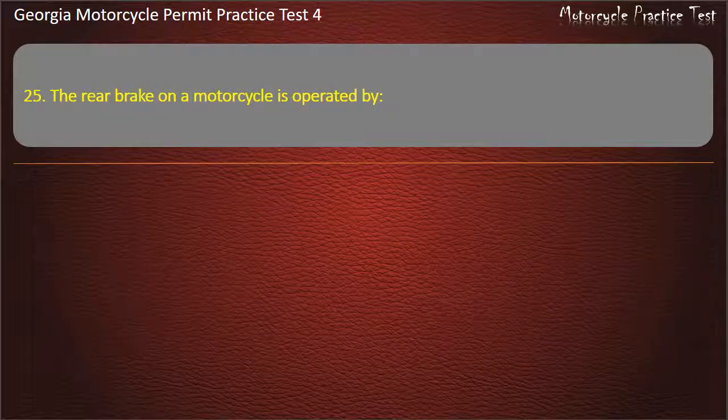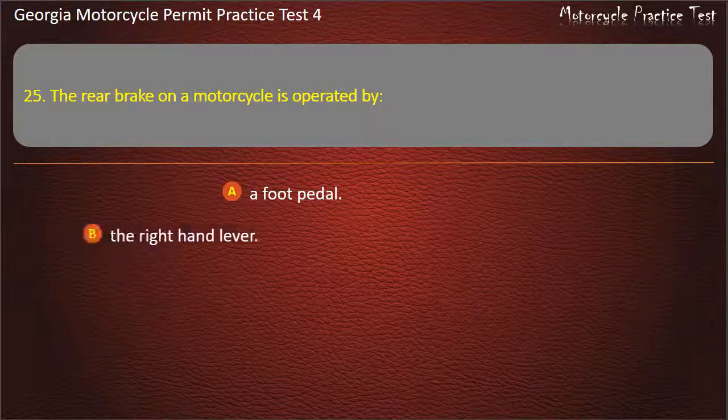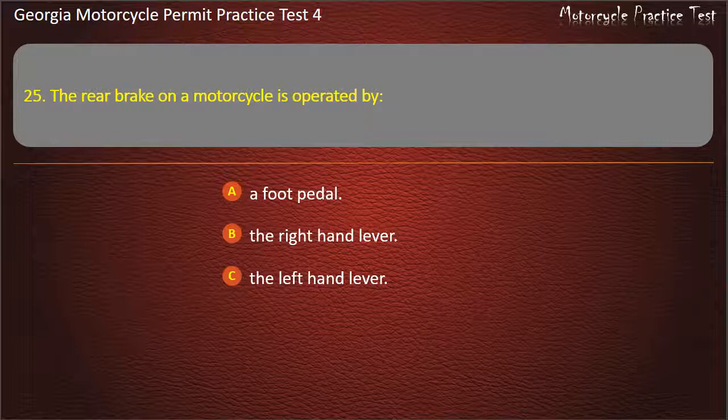Question 25. The rear brake on a motorcycle is operated by a foot pedal, the right hand lever, the left hand lever, or a button on the hand grip. Answer: A foot pedal.